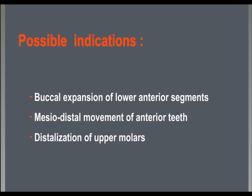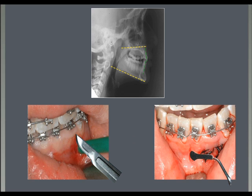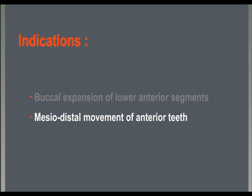This technique has been tested by us in a few cases: buccal expansion of the lower anterior segments, mesiodistal movement of anterior teeth, and upper molar distalizations. And let me show you the cases. First of all, the buccal expansion of the lower anterior segments. As you can see here, we have a case with vertical incisors. As with some other problems, we decided to procline the incisors, and we were afraid of creating problems. This is why we did the piezosurgery with some grafting.